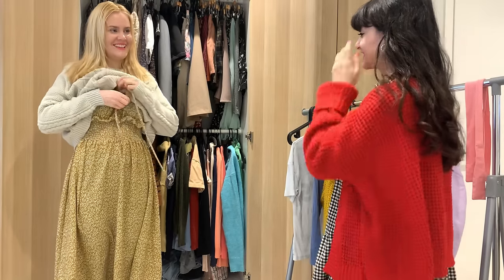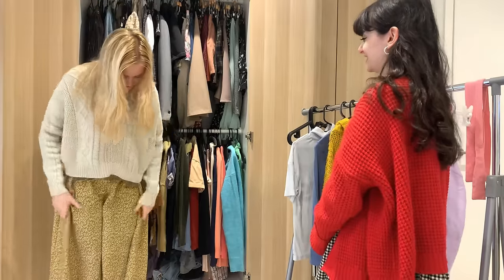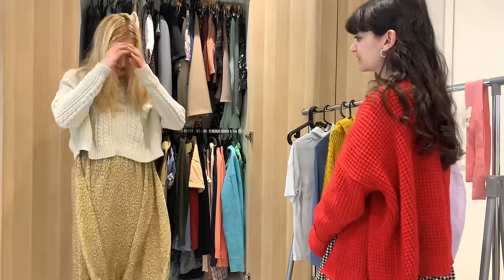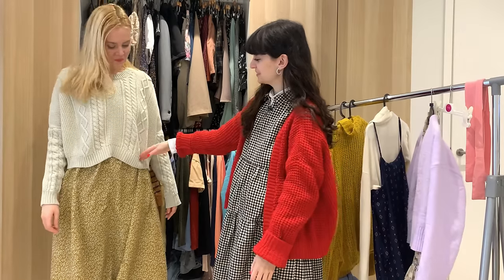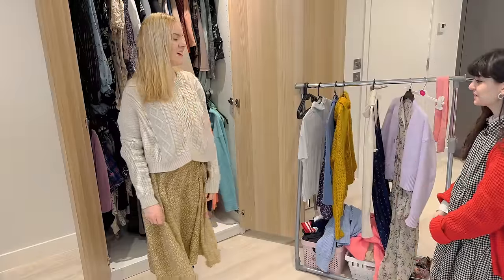Like, just helping get those items that you're like, oh no, I just can't wear it at all. Yeah, I'm so happy because I love this pattern so much. Like the yellow. Oh, that's like, yeah, it's just covered it up perfectly. And what's lovely is it's a crop. So it's just like, that's the perfect bit.